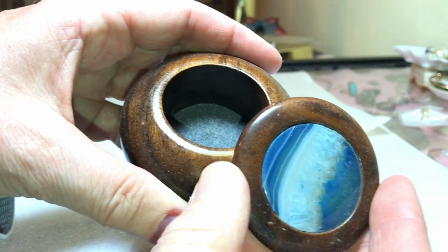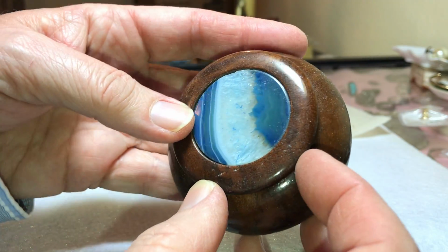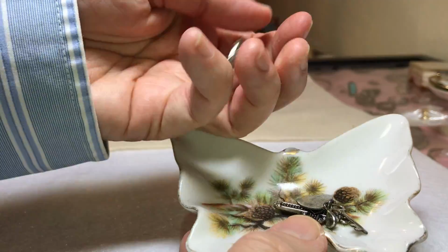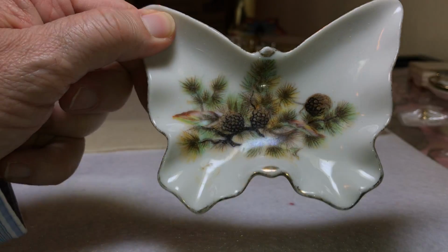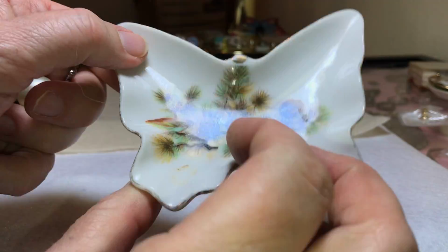This little trinket box, I love it. And that is some kind of an agate. And these are not precious. But look at that. My dad was a forester, and we have a lot of pine cones, and it's just beautiful. Japan.